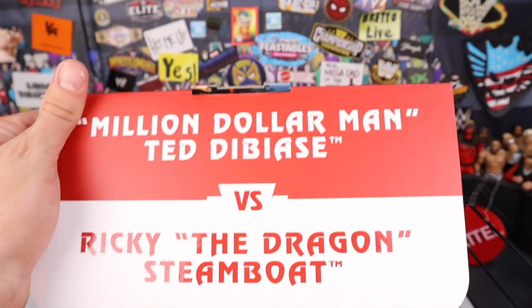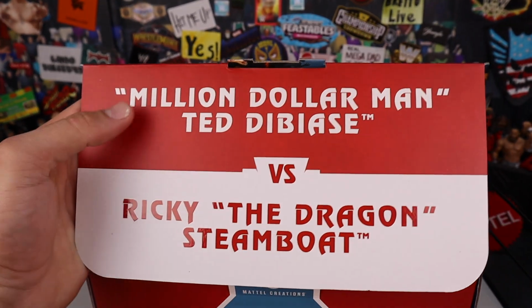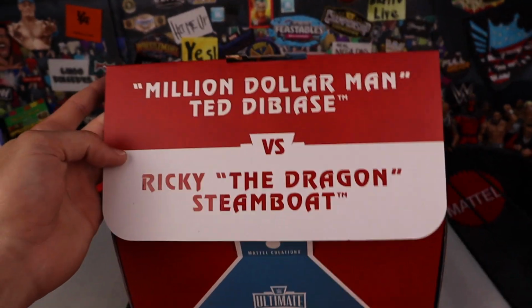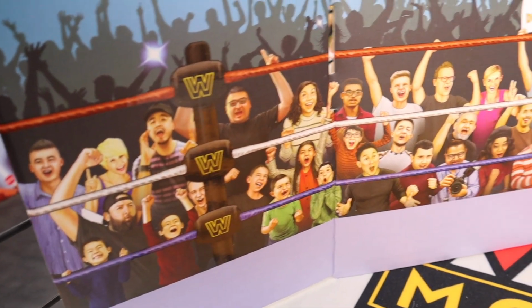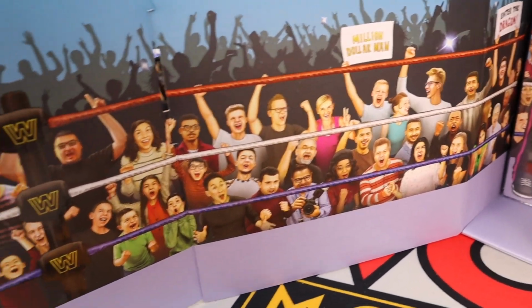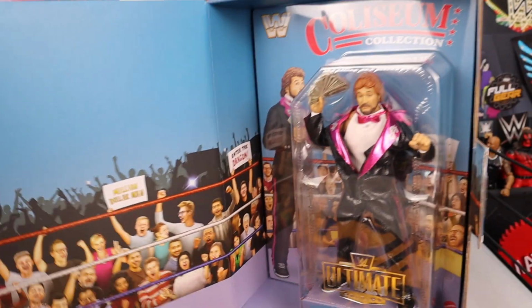Obviously, this packaging is gorgeous. Cracking that, there's no tape, by the way. $1 Million Man, Ted DiBiase versus Ricky the Dragon Steamboat. And when you open it up, you can see all these different crowd members here. I'm going to have to check these members here. I'm going to have to see if I'm in that crowd. I've checked the past ones. I've never actually been in that crowd.